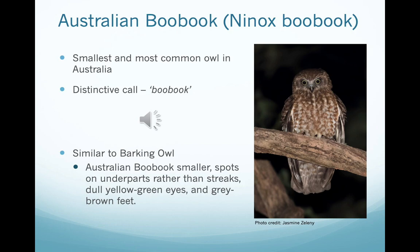So besides this typical boobook call, they have a few other vocalizations that you might hear. They have a faster paced call known as the paw paw paw call, and around breeding time, especially around the nest, you may hear a special call called the bray call, and this sounds a little bit like a meowing sound. It's a really interesting vocalization if you ever get the chance to hear it.